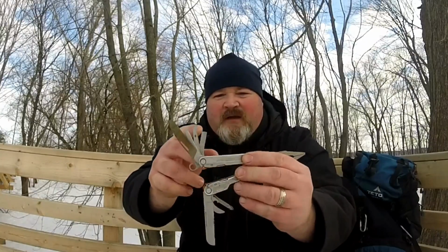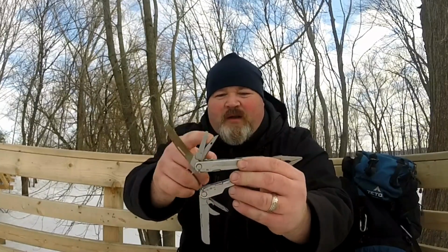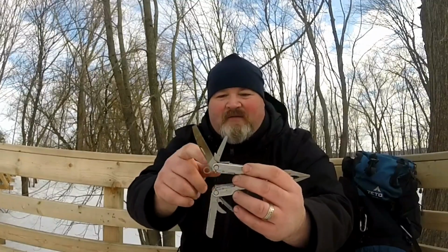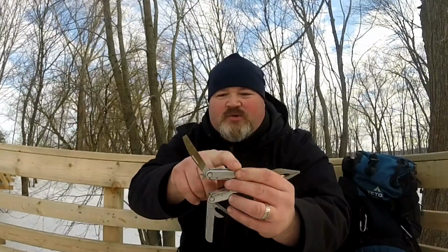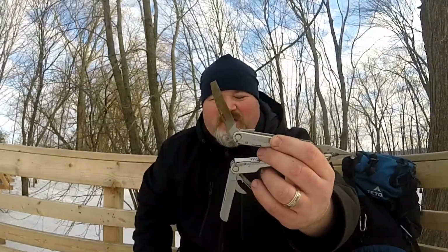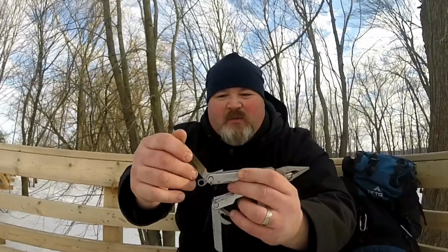You've got your knife. You've got a flat head screwdriver. You got an awl, which I think in a bushcraft application is very important to have. It's got another smaller screwdriver and a file. If you want to take any chips out of your axe or whatnot, you can do it with this, and it's quite aggressive, works really well. It also strikes a ferro rod pretty nicely too.